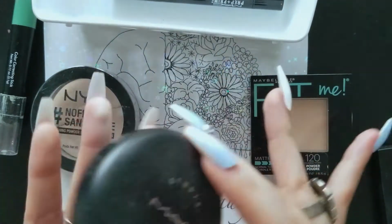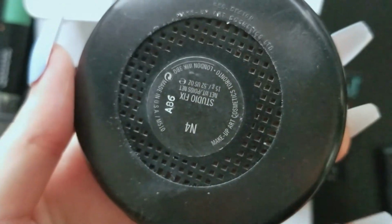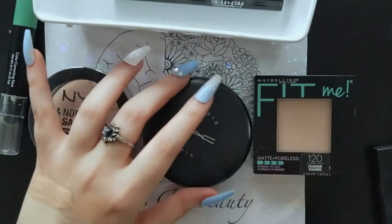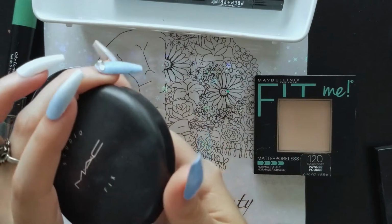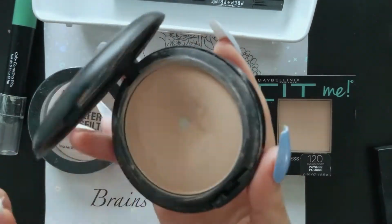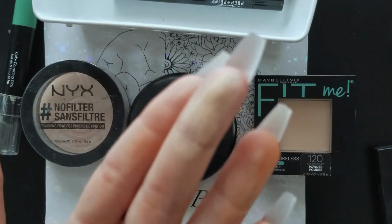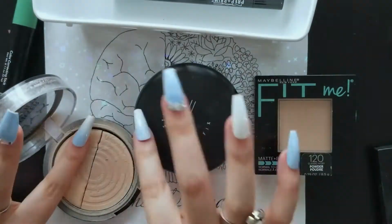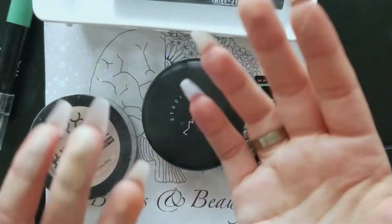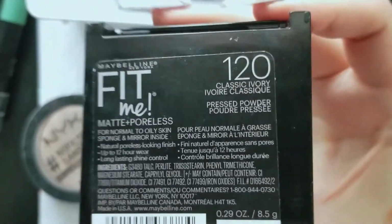So now let me swatch this one, which is more pinkish. This I got matched in the store as my shade from MAC, but I feel like it's just a little bit too pink for me. If I wear it in a sheer way on my face, it could match, but it's a bit pink. Oh, maybe showing you these powders on my fingers is actually better. Also, if you're wondering why this had a crack in it, that's because I dropped it. That's not how it comes. So let me actually swatch this one out as well. So this is in shade 120 there.